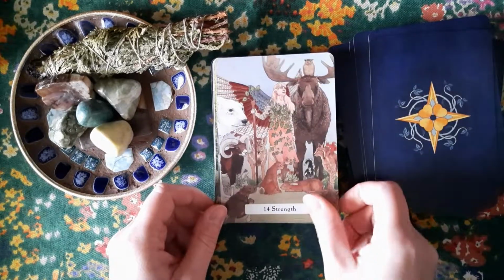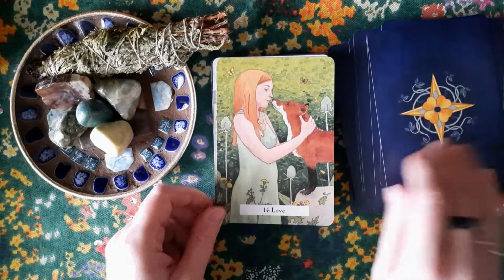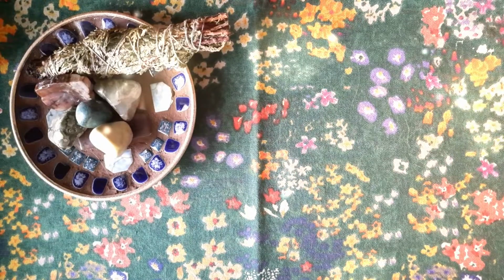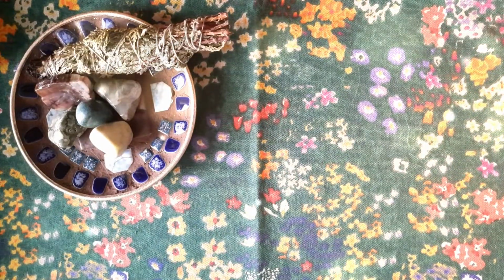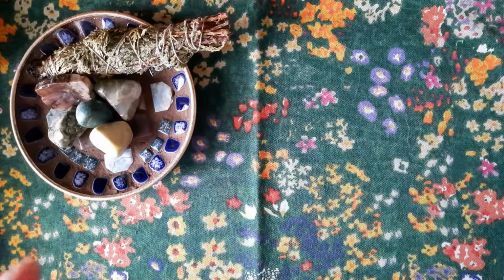So that is the Witch's Wisdom. I mean, look at this. It's just amazing. Okay, enough of that one. Witch's Wisdom. Looking forward to using it in 2023. 3 more to go. Here we are.